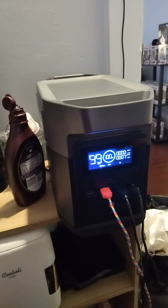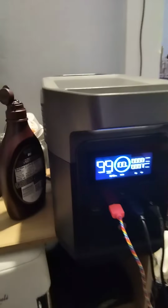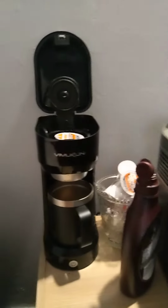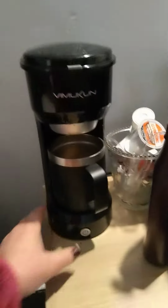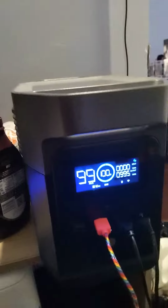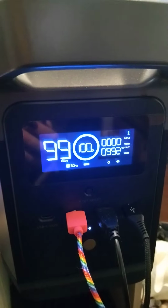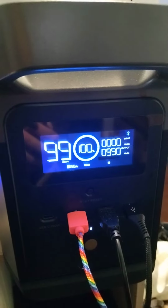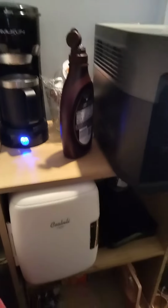So this is my Ecoflow Mini, fully charged. And the only thing plugged in is the emergency light and this phone. So there's only 7 going out. Plugging it in. Goes up to 990. Little refrigerator's not plugged in.